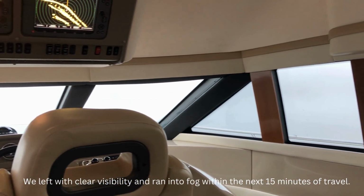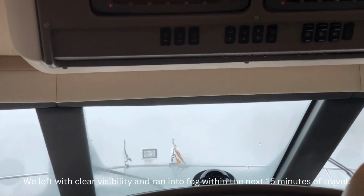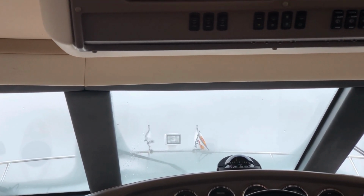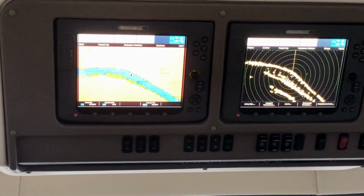Hopefully the fog will clear soon. Yeah. There's our flags, there's our view. You can't see anything. So I'm gonna get back to watching this radar here.